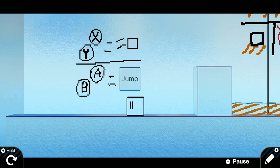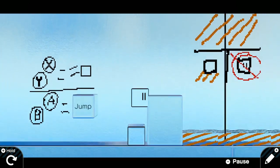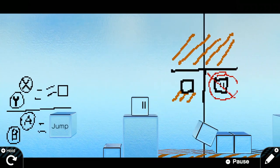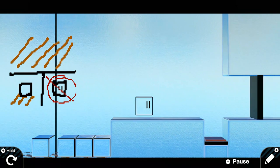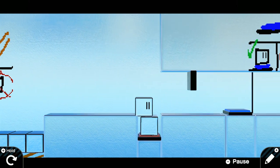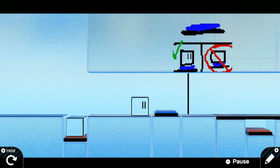Welcome to Blocks Puzzle. As you can see, A and B let you jump, and X and Y let you produce these little boxes. You use these little boxes to complete these puzzles throughout the level. I'm not going to show you the entire level because my time is limited. But as you can see, these little boxes help you solve these little puzzles, and it keeps going for a little ways. And yeah, I'd recommend you check it out because it's really well done, really cute, and really fun.